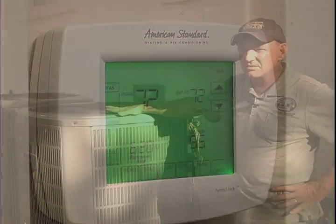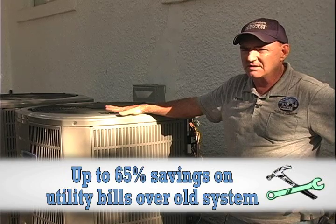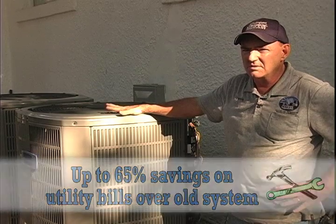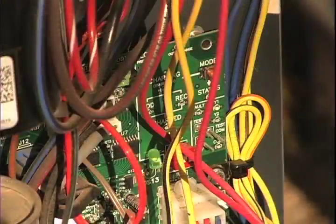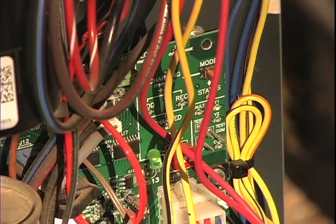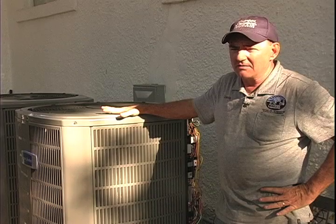These are 20-SEER, so you can expect to drop your utilities by 65% over a standard old conventional system. This type of system has a 10-year compressor warranty and 10-year parts. To me, it's the best system out there. It's what I have in my home, and it's what I truly believe in.